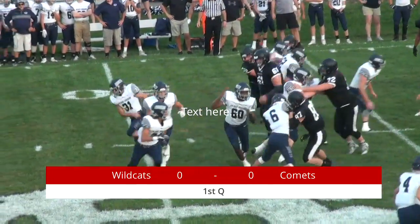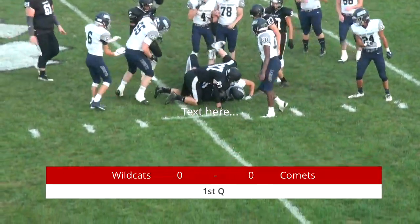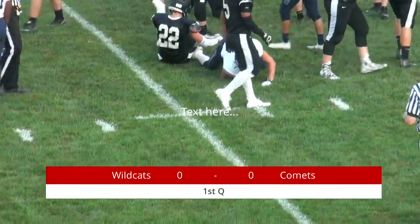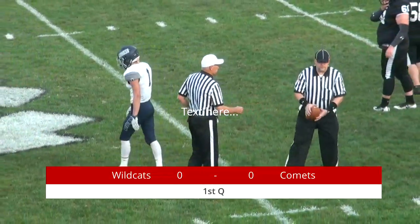From the 47 of the Wildcats, the given motion is Hamilton. Logan Williams has him. Hamilton gets 3 yards to the Wildcat 44-yard line. Hamilton getting up a little bit slowly, but he flips the ball to referee Lou Idzotic.